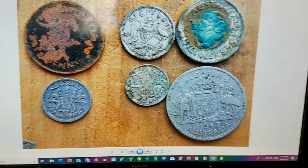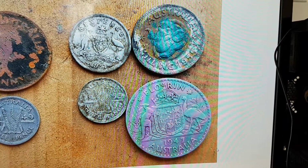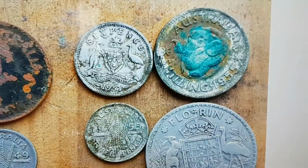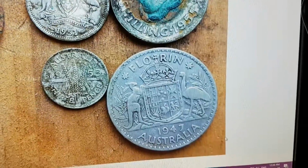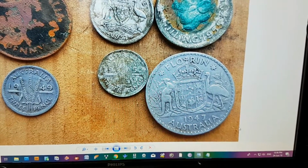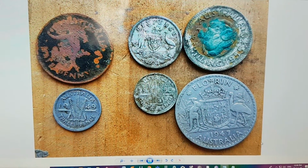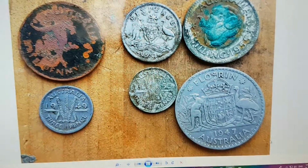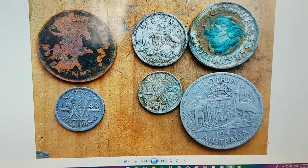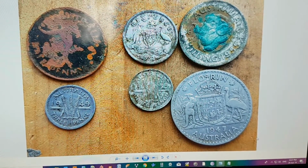Also, in another area of that same park, I actually pulled out 4 more silvers, a coin spill of 4 silvers, full house of silvers: threepence, sixpence, shilling, and florin. So yeah, there was a lot in that park, and a lot of my metal detecting mates have either not detected there or simply just overlooked it somehow. But yeah, everywhere around Wollongong, Illawarra region has been flogged, but yet you just never know when you're going to come across something that other detectorists have missed.